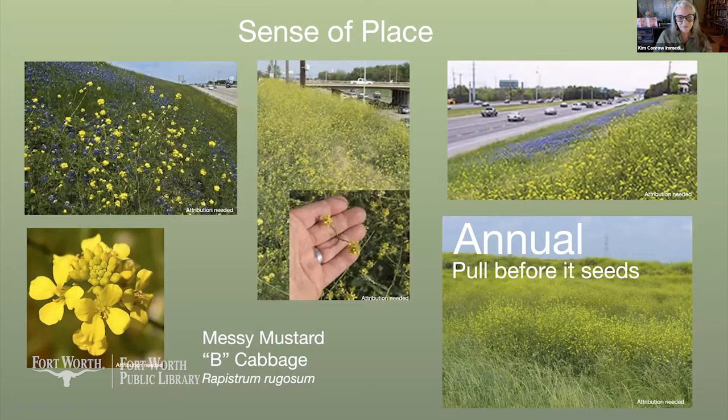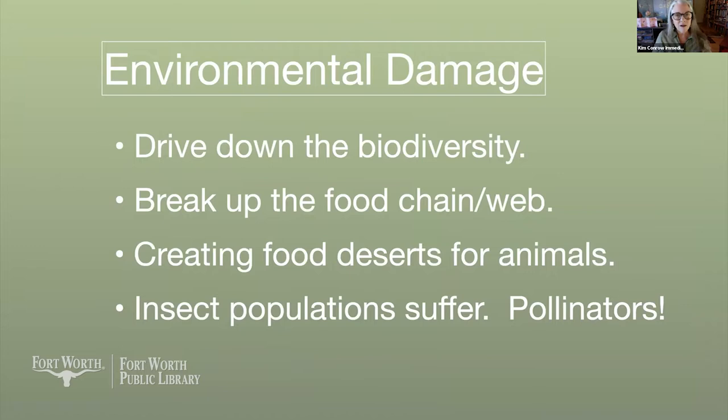So invasive plants can cause environmental damage. They'll make monoculture. We won't have our biodiversity. They break the food chain. They create food deserts for our animals. And they're really hurting our insect populations, which, if you're paying attention, which I hope you are, you know are suffering, which means our pollinators are suffering, which means our food crops can suffer because we are part of this whole vast system.